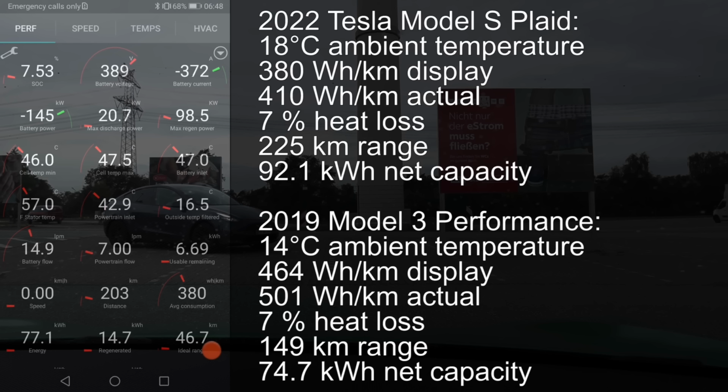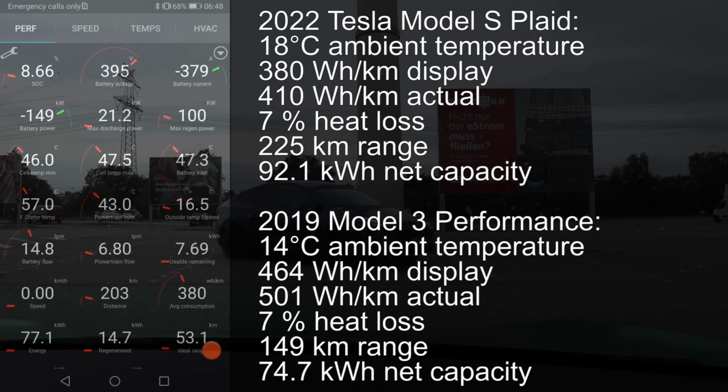Let me see. So 88.8 minus 5.6. So we spent 83.2 kilowatt hour. Versus 77.1. Oh, so that's interesting. That's 7% loss. Roughly. Yeah. Okay. That's the same as the Model 3 had. But way less than when I hammered hard. That was 12% loss. So, yeah.